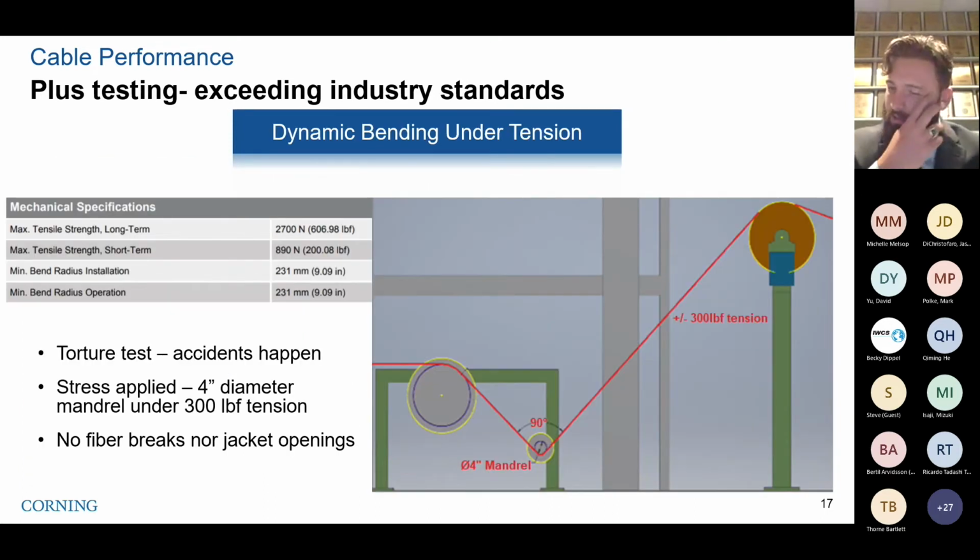So this leads us into the next topic here, and this is perhaps my personal favorite. It's the most intense test that we seem to be doing to these cables here. And really what this is, it's a torture test. This is designed to exceed the minimum bend radius that's spec'd over a mandrel that's less than half the size that's defined on Corning's mechanical specification sheet.